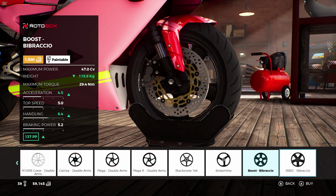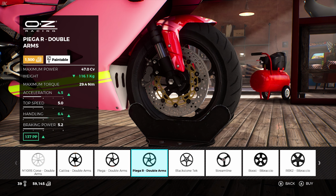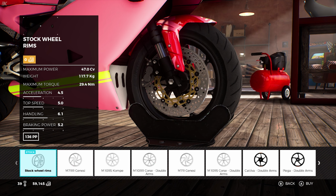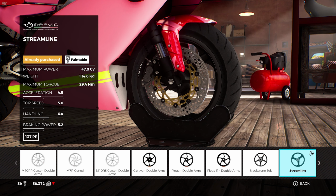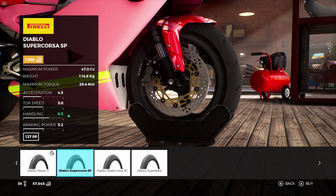So just scrolling through, trying to find the lightweight ones. It's like Streamline is the best at the moment weight-wise. So just go Streamlined. So let's scroll along. That's 1,500. And then tyres. So we've got different ones to choose from. Of course, this will improve the handling, performance, power.